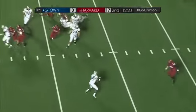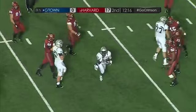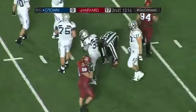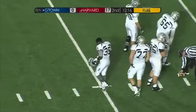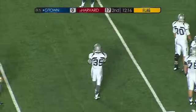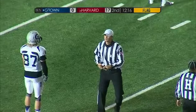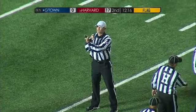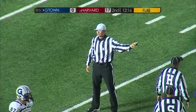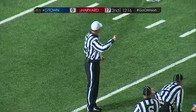9 yards to gain, and a quick dump off to Ellsworth. Has one man to beat, and he can't beat him. Chase Gilroy with the tackle, but a flag on the play. Yeah, clear face mask against Ellsworth, though Georgetown will get a fresh set of downs. Personal foul, face mask on the defense, number 49. 15 yards will be added to the end of the run. First down.